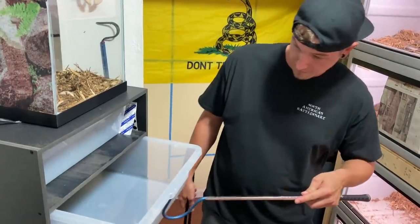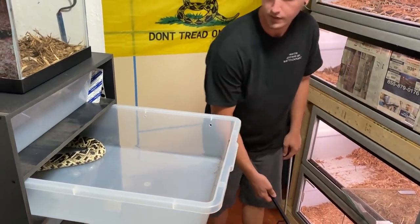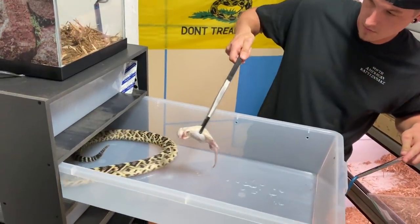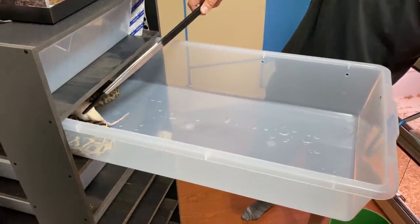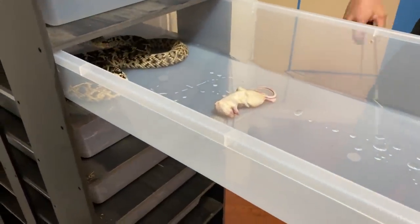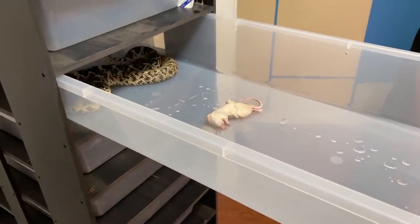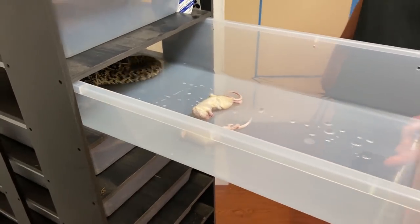All right, so first we're gonna feed Kratos. Let's see. So these guys are both getting two small rats for right now. Hey, buddy. Now, I normally don't pull him when I am feeding. So he's a little weirded out right now about being in this tub. So I actually might not get a strike from him, but that's okay. So I'm just going to leave two rats in here for him.